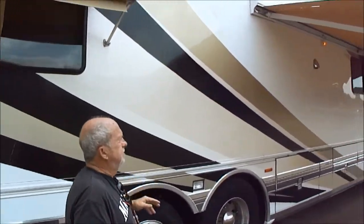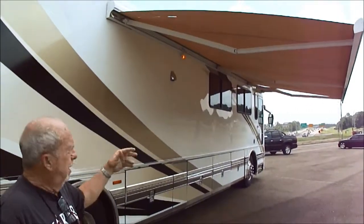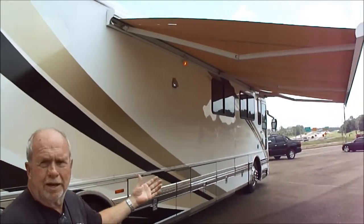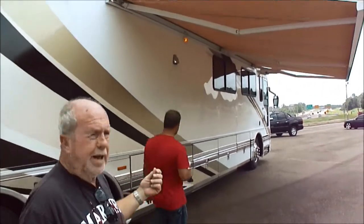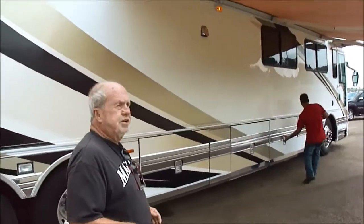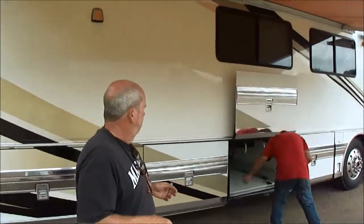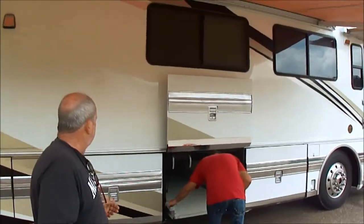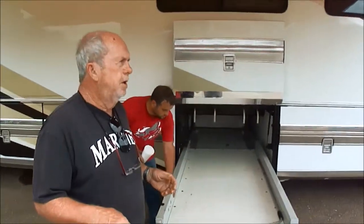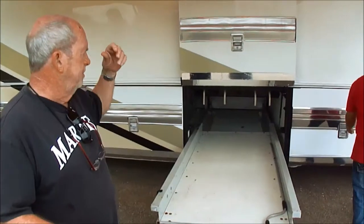This awning is nice. This is a power awning, folks. And I know you say, well, we don't need a power awning, but if you're ever out in the wind, rain, and cold and nasty trying to get it out, you'll appreciate it. This is a giant motorhome, folks. It's 45 foot long, with a 500 horsepower Cummins turbo diesel engine. I believe that'll pull you up and down some hills.